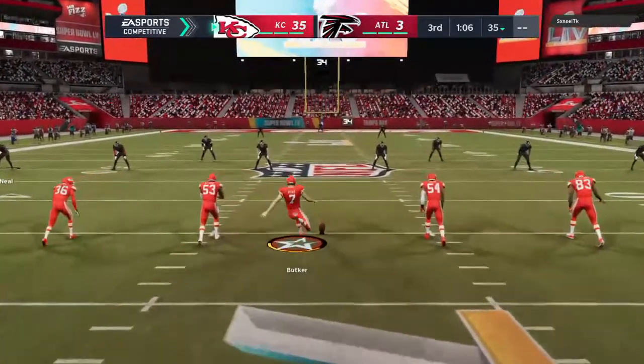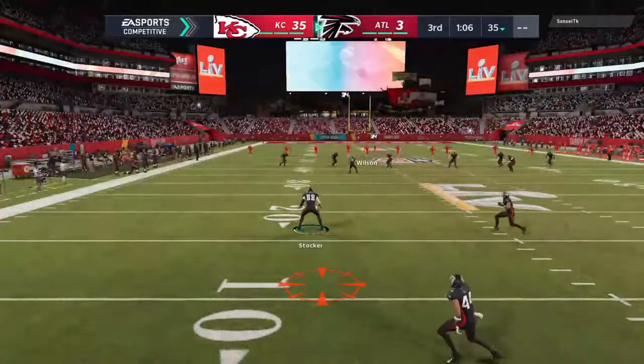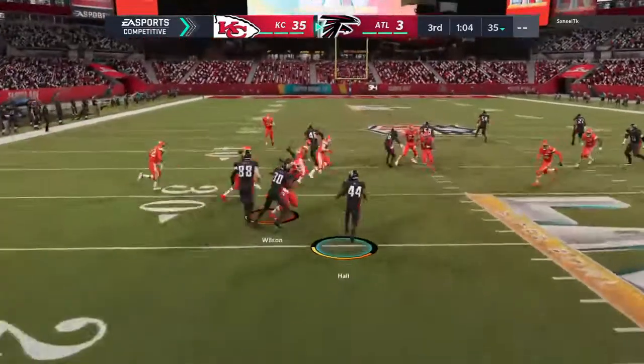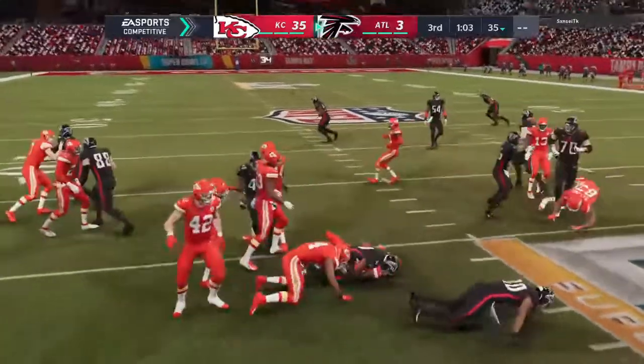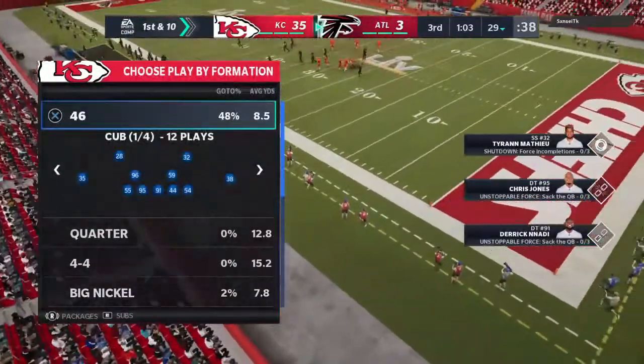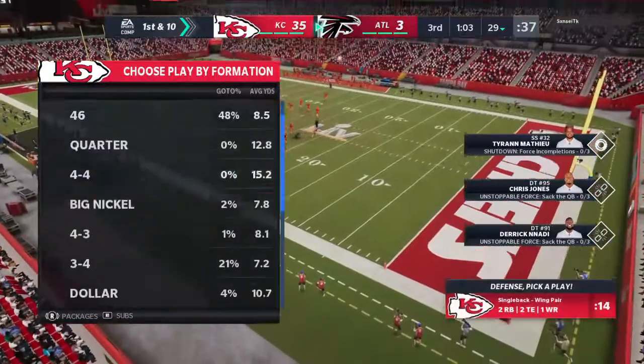Now after the touchdown, here's Butker on to kick it away. On the return, here's Hall, and a good return as he'll be stopped just shy of the 30-yard line, at their own 29-yard line.